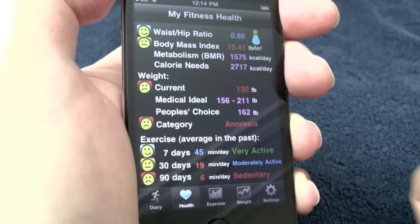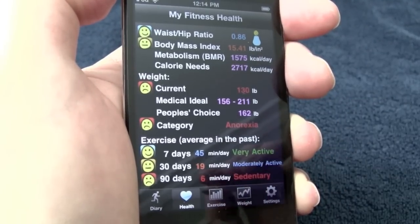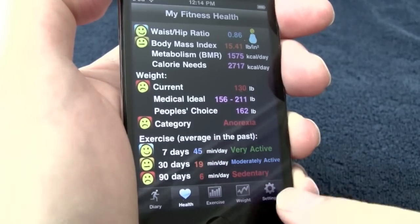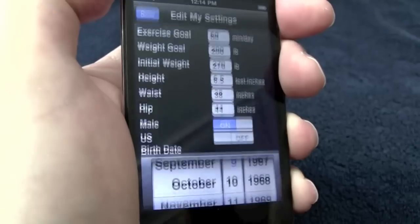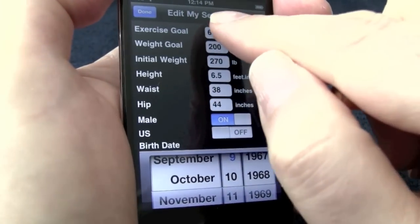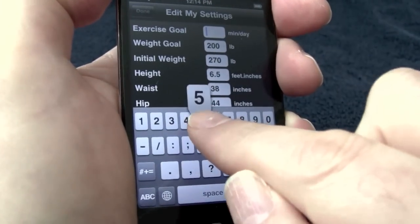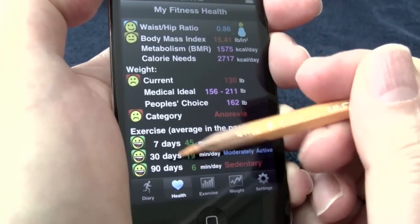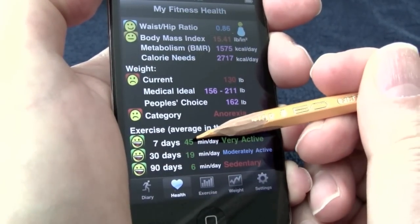Let me give you an example. Suppose you got injured, or suppose that you have been inactive for a long time and want to start slowly. Your doctor told you that you should set your goal to about 5 minutes a day. So let's change that to 5 minutes. You're going to get green colors and happy faces because you're achieving your goal.